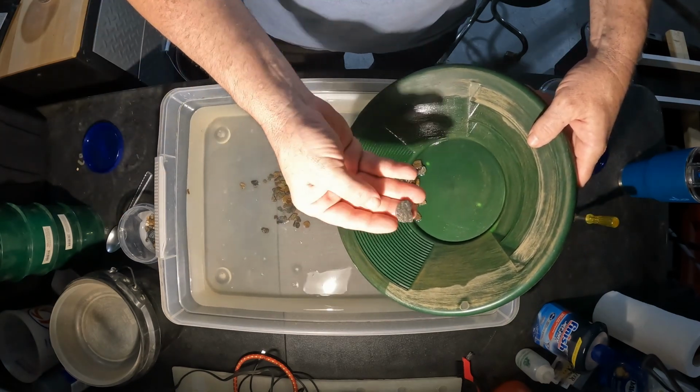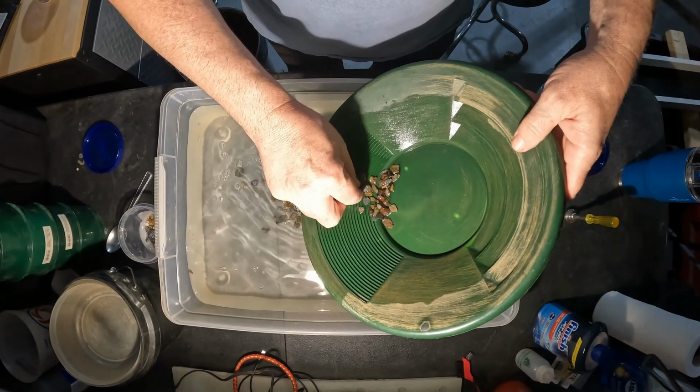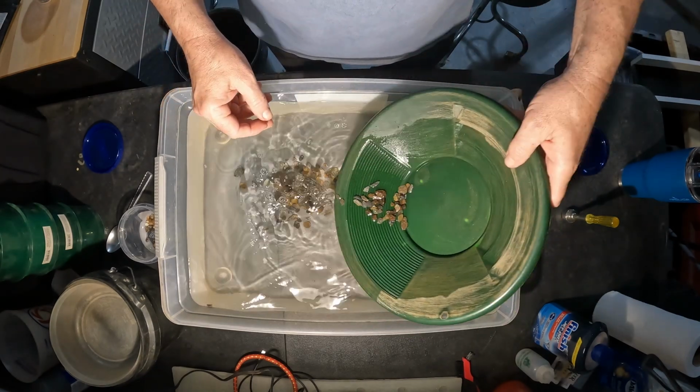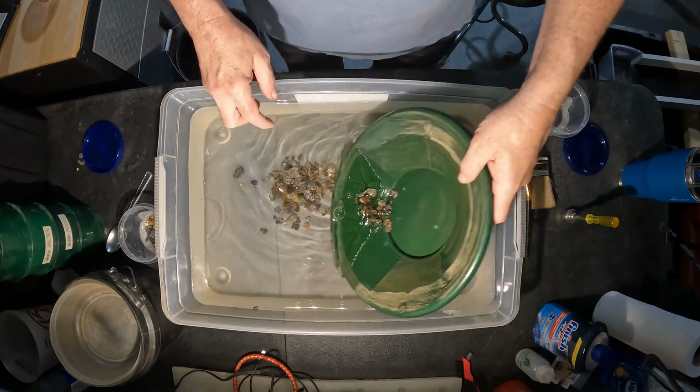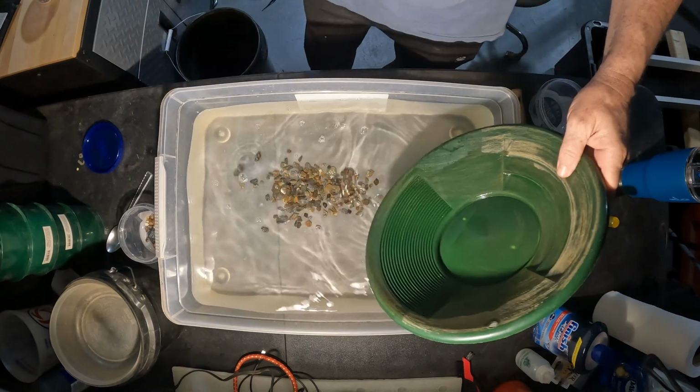I don't know what all this stuff is, I thought this was what magnetite was. Maybe that's mica. I gotta learn my geology. As you can tell, I'm not an expert with any of this stuff. I know what gold is though. Yeah, that's some really cool stuff. Obviously no gold in that, but that's some really cool stuff.